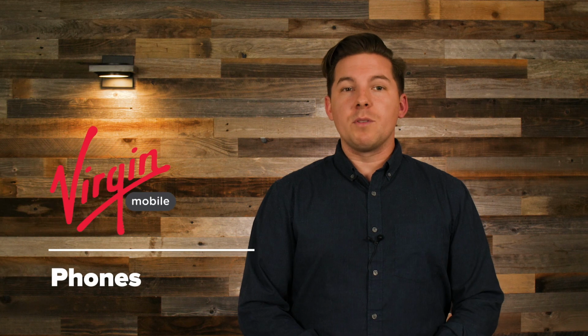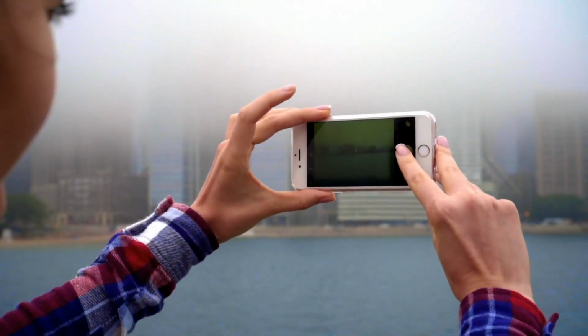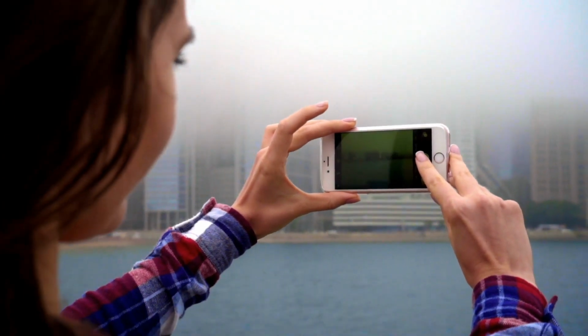And here's another oddity with Virgin Mobile. If you're using it, that means you're using an iPhone. Now, it is the single most popular smartphone on the market, so there's a good chance that that's the phone you want to use anyway. But if you prefer a different option, you won't be able to buy it through Virgin, and you won't even be able to bring it over through their Bring Your Own Phone program.